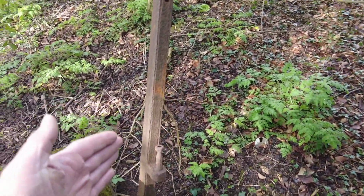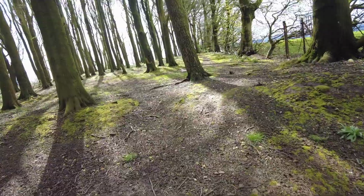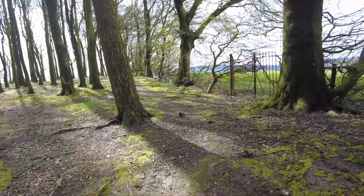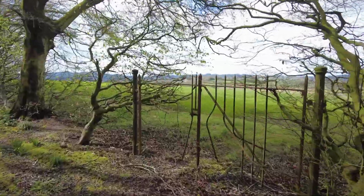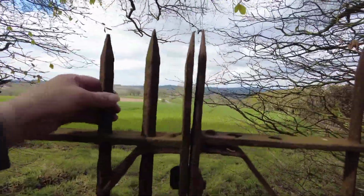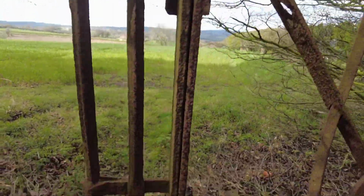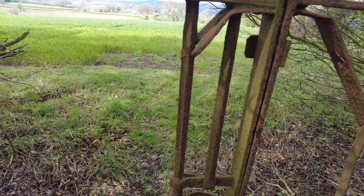I did show some of this in the last video. Well, check out that. Well, if we roll around this side, you can just see here a very old gate just onto this corner. I mean, that is so old. Check out that. That's old, that is. You see there, rusted really bad. So that would have led from somewhere there, coming right the way up many, many years ago.